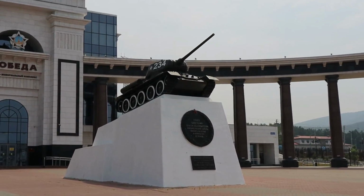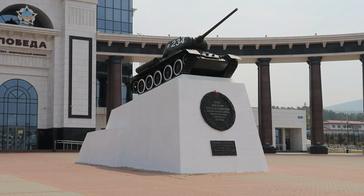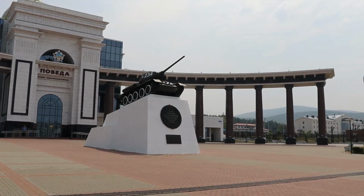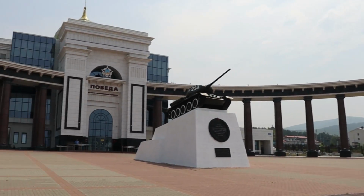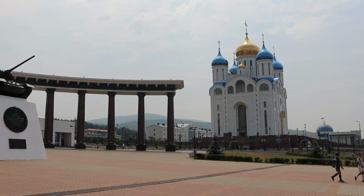to it there is a very typical for a Russian town thing, the tank monument. There are tank monuments, I think, in every single Russian town. And right next to the museum there is another typical thing, a church. By the way, the whole thing is quite new. The whole complex was built at the same time about 5 years ago.